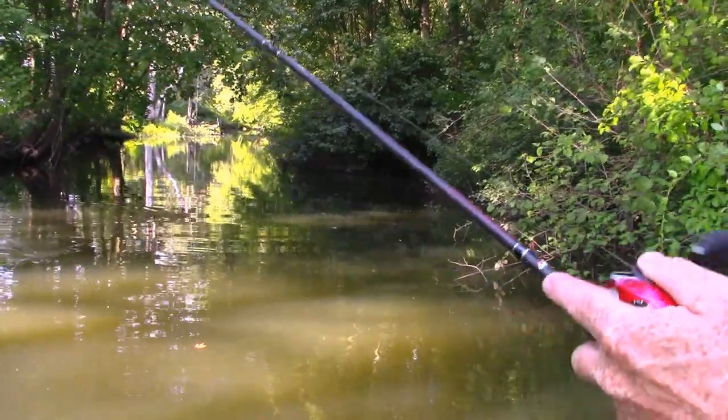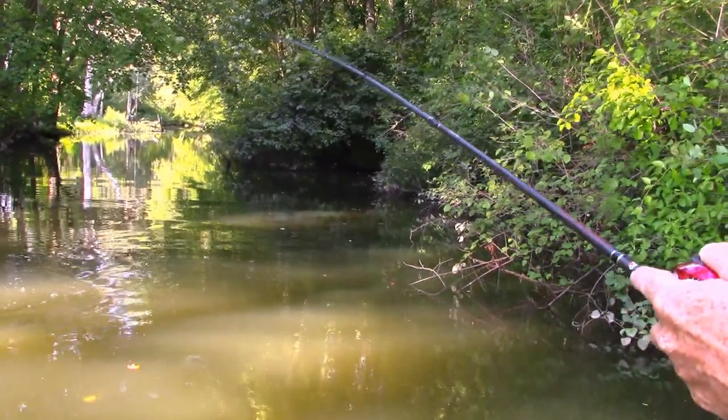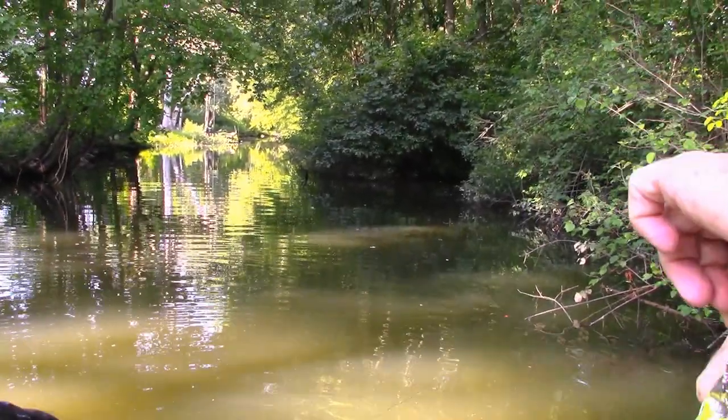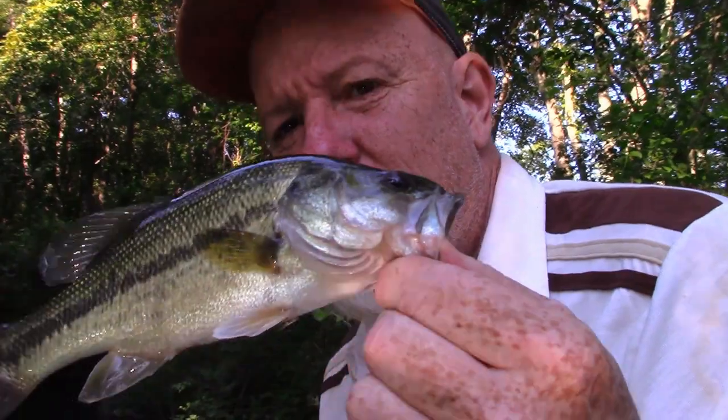Ooh, got one. Got a fish. Small bass. Look at this, folks. Woo! Here we go. The way to start the morning. They're small, but that shows you that they're hitting. That's good because it shows you that there's fish in this creek. He's tiny, but he's healthy. That's a healthy fish right there. If you can see him, he looks real good. All right, that shows how it's going to be today.